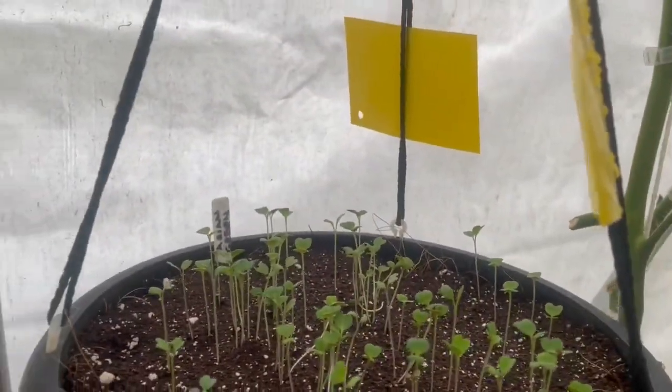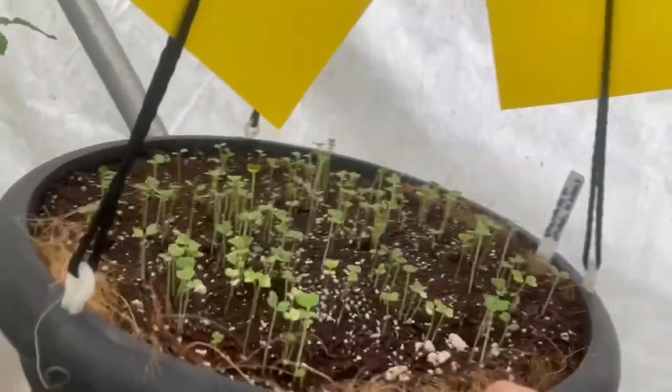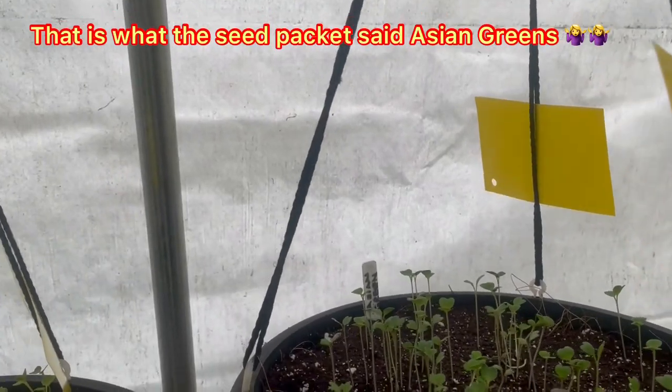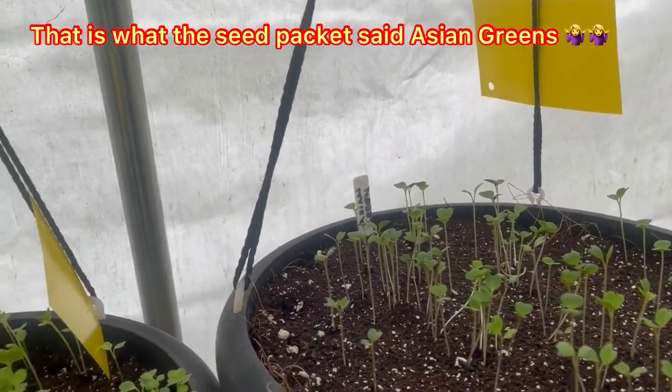Pak choys, Komatsuna, and oh no, those are pak choys. So these, it just says Asian green, so I'm not quite sure what that is. But that's okay.